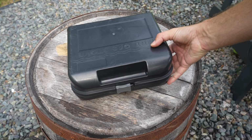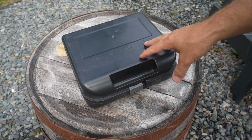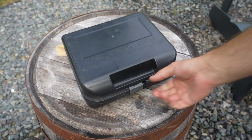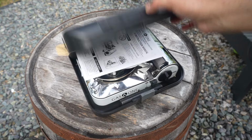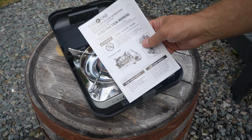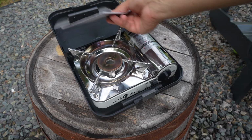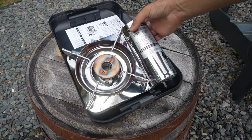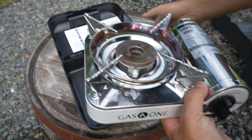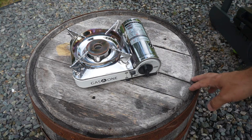So this is it. This is the mini gas stove by Gas One. I think Coleman and a few other brands make something very similar that run on those little butane canisters. But this one caught my eye, and it's been a top seller on Amazon for a long time. It's model GS800P. And it's funny, I have seen these on omelet buffets in hotels and resorts and things like that. And it's just super simple to use.